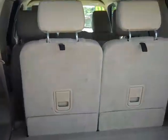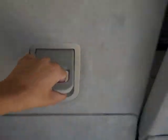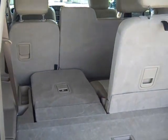And here is your third row seating. Both of these seats are easily folded down to give you a more spacious rear cargo area.